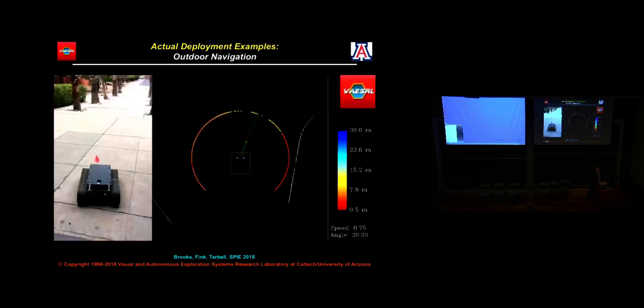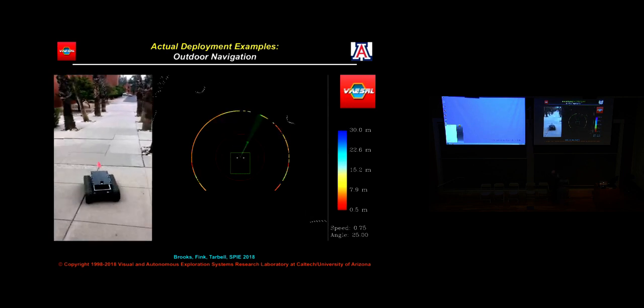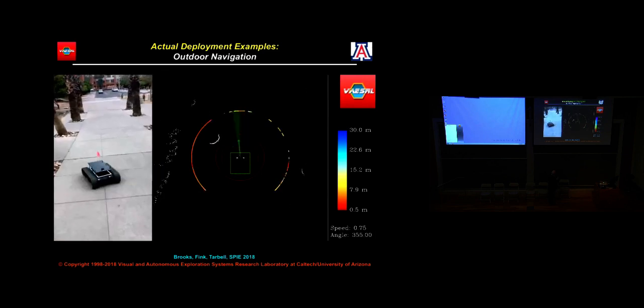And here's an outdoor example. Again, on the stubs you will see on the right and left are the palm trees. And I think we'll take this path right here.